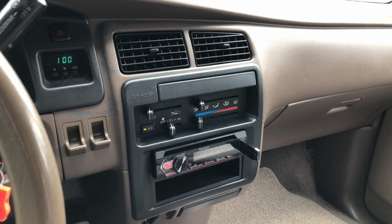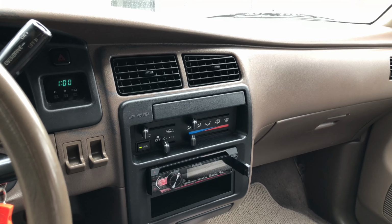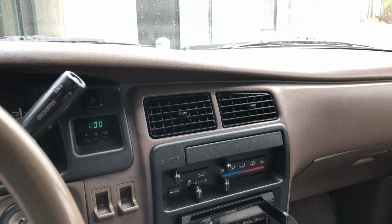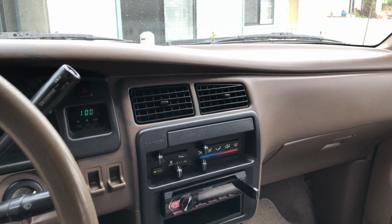But this vehicle, you know what? It'll blow cold air at you. Not gonna keep the entire cab icy cold. Super nice to have. I'm telling you guys, this is ice cold AC, but it just blows to about right here. And then it just kind of goes away.